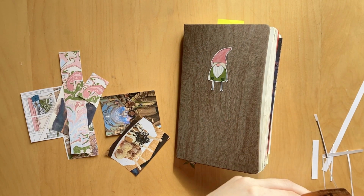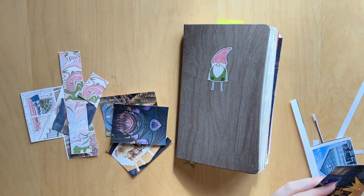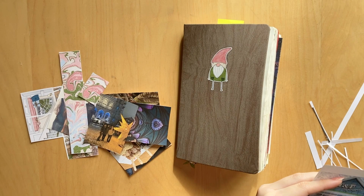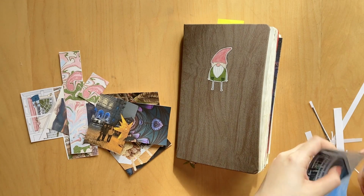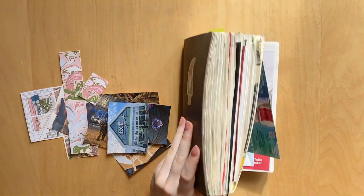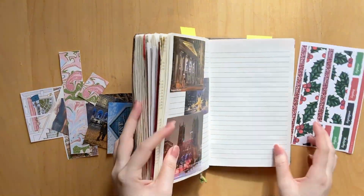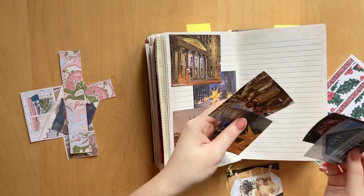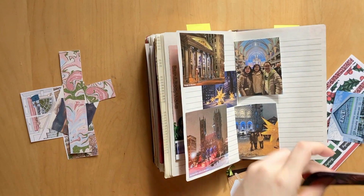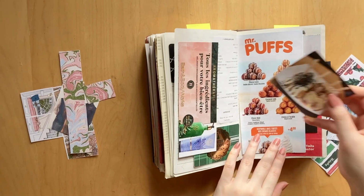Basically, I used my December daily to do a mini travel journal inside for a trip that my family and I took to Montreal in December. So I just wanted to print out a bunch of pictures and stick them in. So that's what you're basically going to watch me do. This December daily journal is from Dollarama. It is one of those faux wood grain journals that you guys know I love. The sticker on the cover is from Drawn by Leslie.